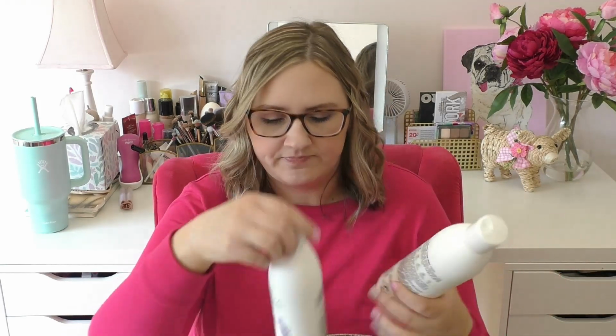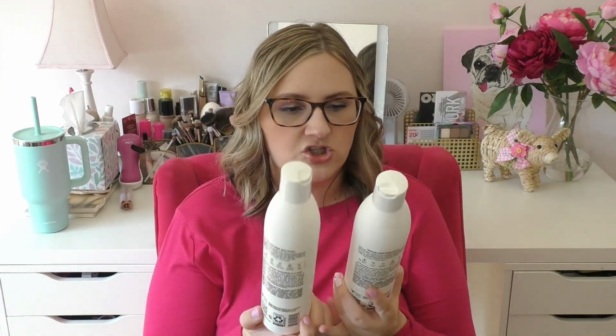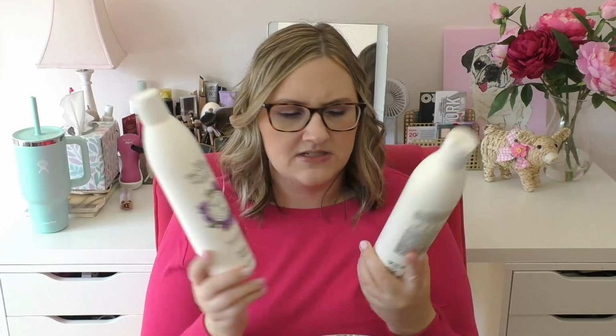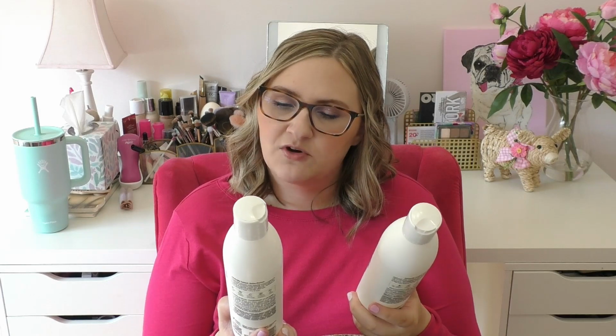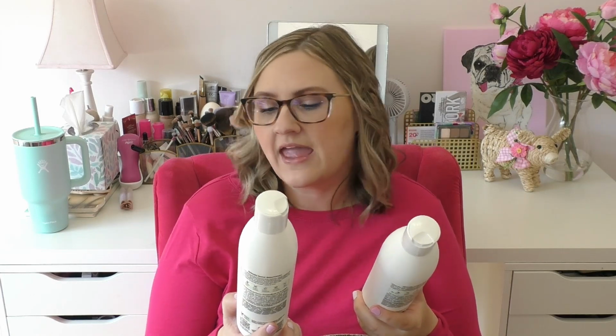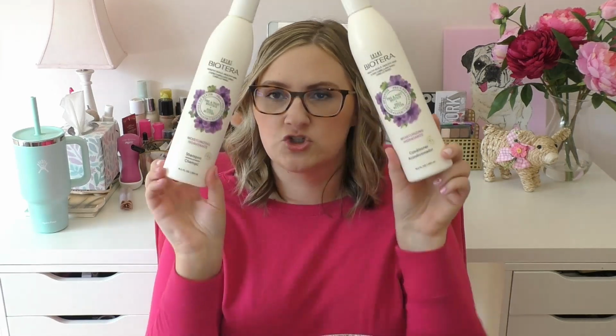So yeah. All right. I used up another shampoo and conditioner. I have this in my last empties too, I believe. And also I think there's dog hair on my lip. This is the Zotos Professional Bioterra Healthy Scalp, Healthy Hair, Pre and Postbiotics and Shea Butter. I have mine in the purple packaging, the moisturizing shampoo and conditioner.